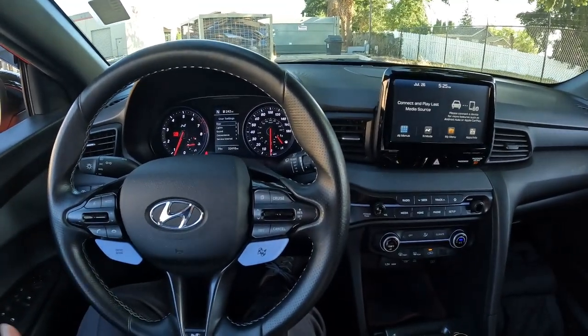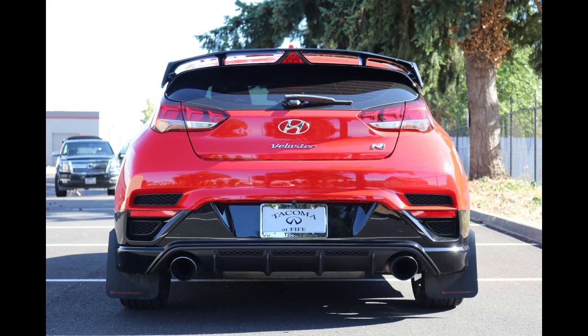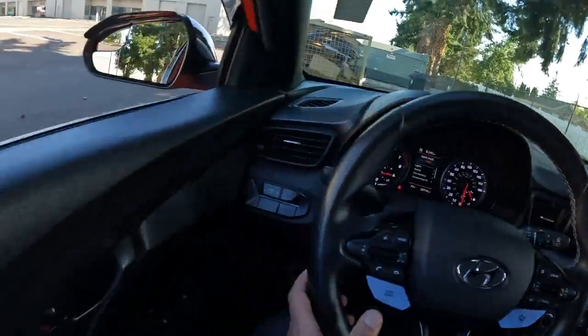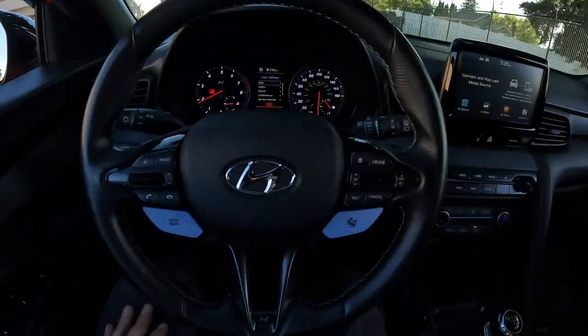You have 250 horsepower, 0 to 60 in right around the 5-second range. Sounds really nice, and that's in normal mode. And then in sport mode, you can definitely hear it liven up.